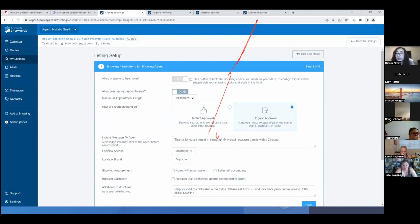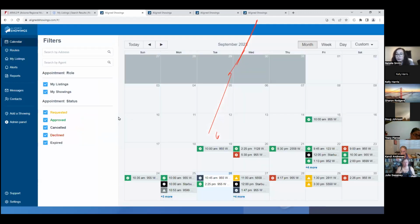Yeah, so when you're sending those requests, it will ask if it's a normal showing, a walkthrough, an appraisal, inspection, etc. All right, so I know that we're getting a little short on time, so I really do want to jump into that routes option before we end.